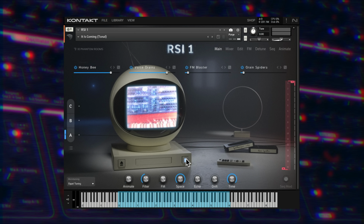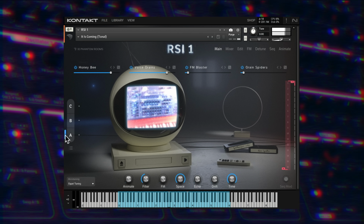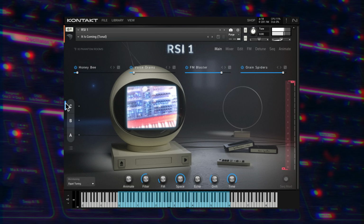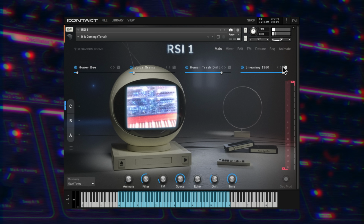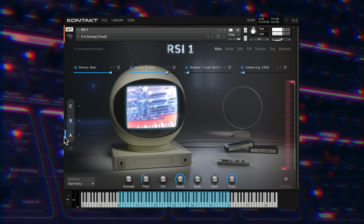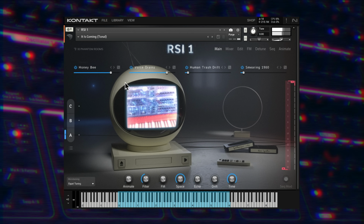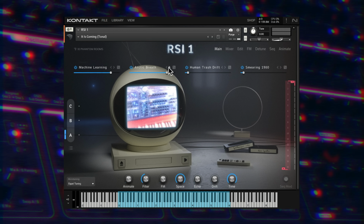Pause or play the interface animation here, or stop it completely here. For fast inspiration, use the dice icons to pick a random sound for each channel, always chosen from the currently loaded category. Browse sounds with the arrows here, again in the same category.